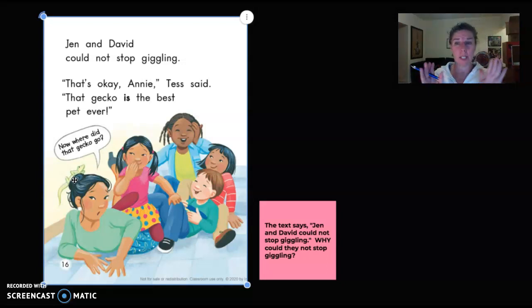All right, so today we worked on figuring out words by looking at the first part of the word, reading that first part, thinking what makes sense, and then making a guess. That's a strategy that you can use, especially when you're reading levels E, F, G, H, I books, to look at the first part and make sure that you read your words part by part.